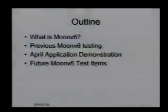Okay. Right, so I'm going to talk a little bit today about the Moonv6 project, actually. I'm going to talk a bit about what it is, the testing that we've done, and some of the future stuff going on. Really, this is just to heighten the awareness of the project and kind of a call for participation.